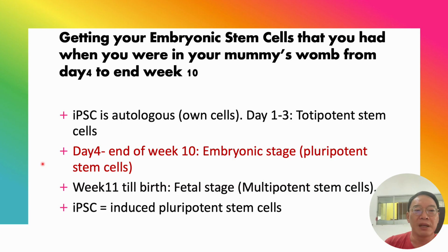So, iPSC can be autologous or it can be allogenic. Mostly, of course, the best is coming from your own cells. It's getting your embryonic stem cells that you had when you were in your mommy's womb from day 4 to end of week 10, that embryonic stage. So what people can do now is they get some of your adult cells and they can reprogram them to your own stem cells from when you were in your mommy's womb, from day 4 to end of week 10. Because week 11 onwards to birth, it's a fetal stage, not the embryonic stage, and that's when you have multipotent stem cells.